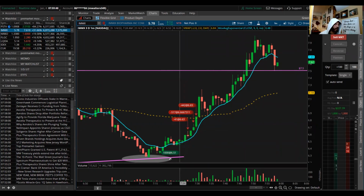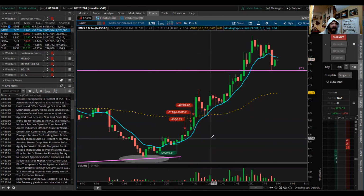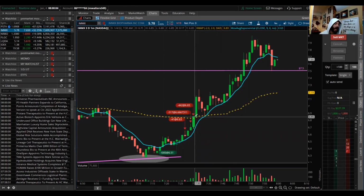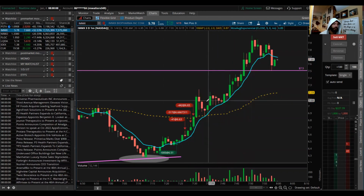So, when you see a bounce like this off a trend line and start to see that curl on a stock that was so hot yesterday, that's when I feel comfortable trading under VWAP to at least back to VWAP. That's a trade right there. That's a very common trade on a hot stock. Got out at VWAP, and then you guys can just see the rest.